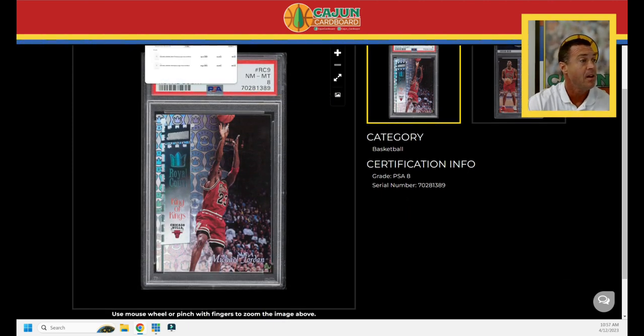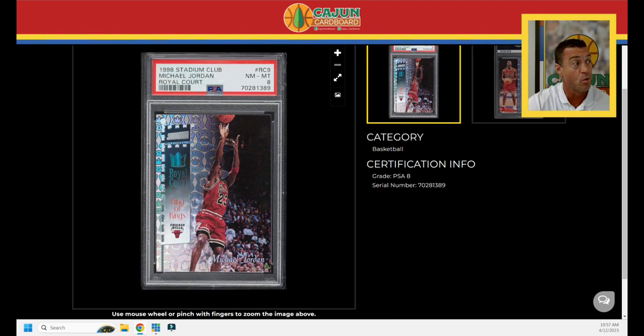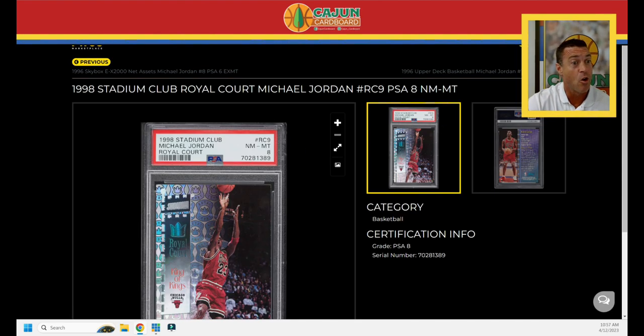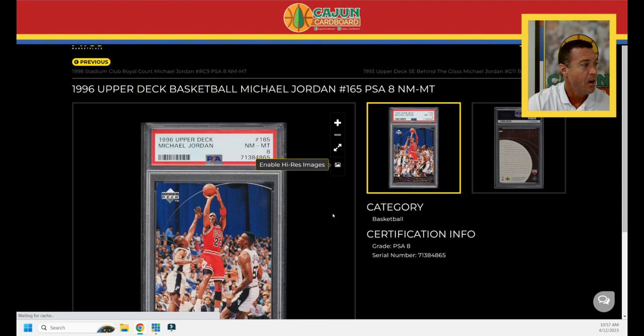I'm set with that. I know there's another year Royal Court, and I know it's really tough. It's like a pop 1 or something in PSA 10. So I don't know how I'm going to make that happen, but it's on my radar. We'll see what I can do.